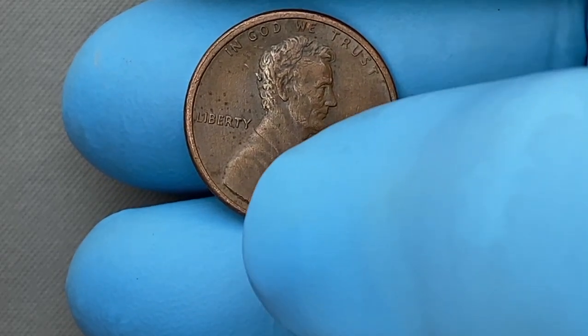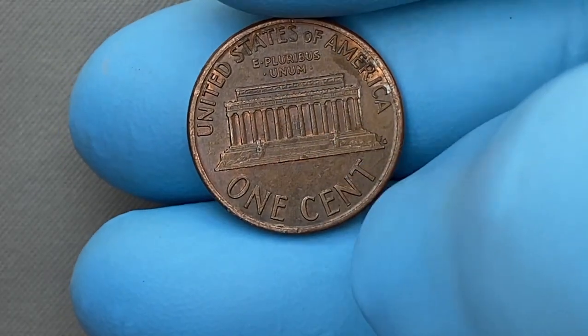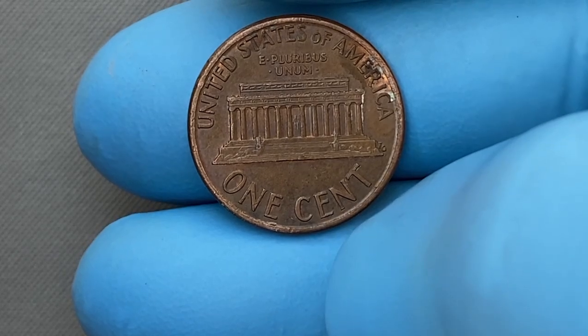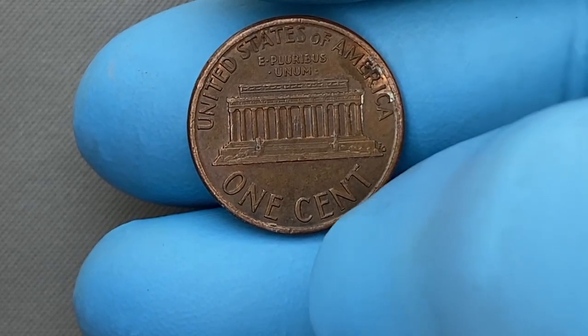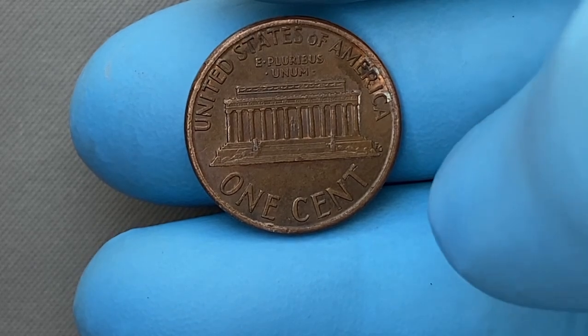That's right, $12,000 to $38,000 for a single penny. Imagine walking around with a penny that's worth tens of thousands of dollars. It's not as impossible as it sounds, so keep checking your coins carefully. You might just have a hidden treasure waiting to be discovered.